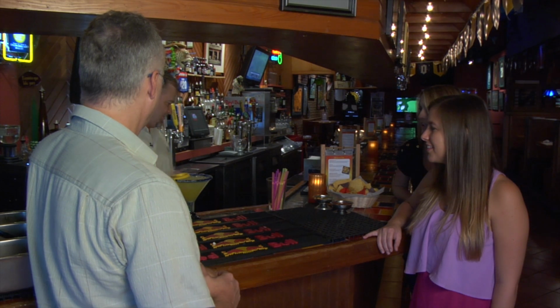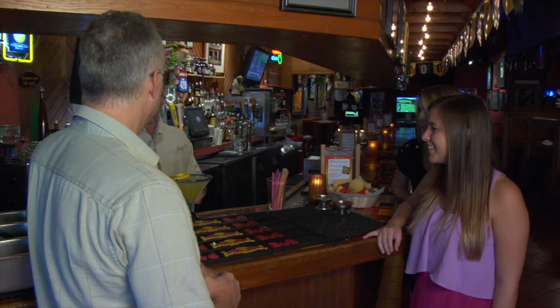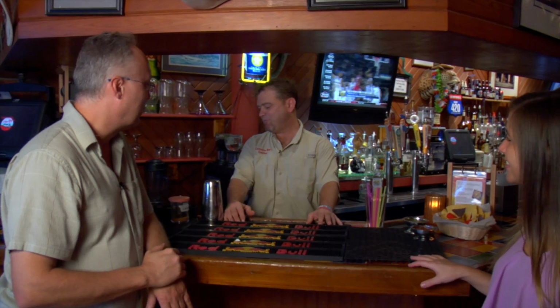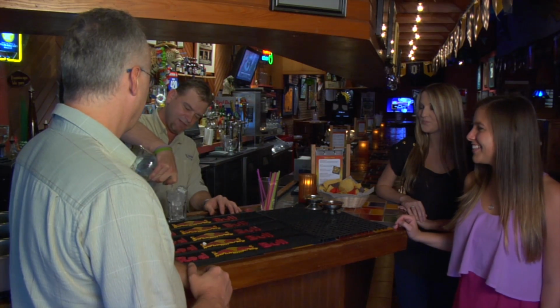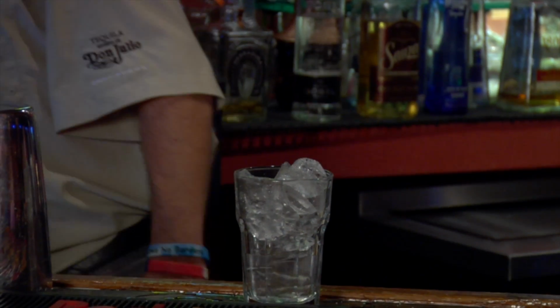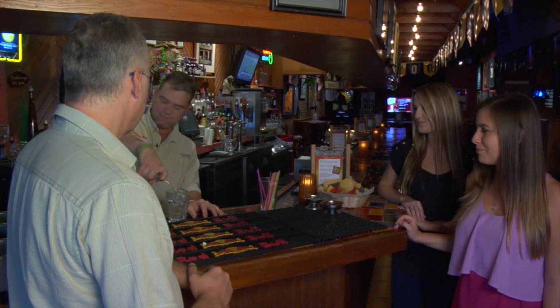I went down to Campeche Bay and met with my drinking buddies Fawn and Lindsay to try out what kind of concoctions master mixologist Brian comes up with. How about a Viper premium tequila? Little premium tequila. Don't do little, I like a lot. Then Brian adds orange liqueur. Then it's time for the special Viper juice. Brian says he's sure I'm gonna like it. What's in it? Cucumber. Oh, cucumber. Remember my cucumber face?